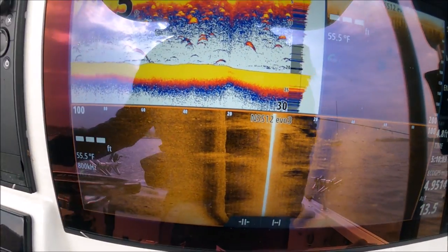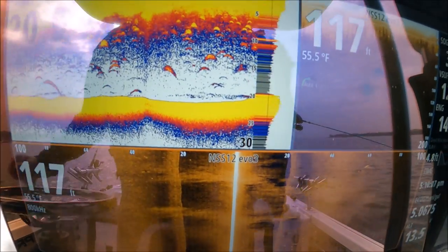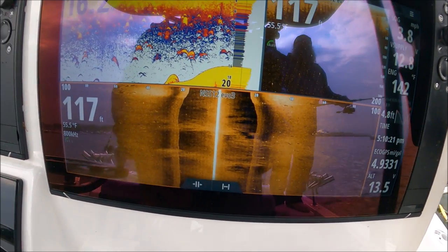So we casted some small stuff. Mike is still working that 8-inch spoon. Tommy's throwing some small stuff. I'm throwing some small stuff. Look at all those. Coming up to the top.